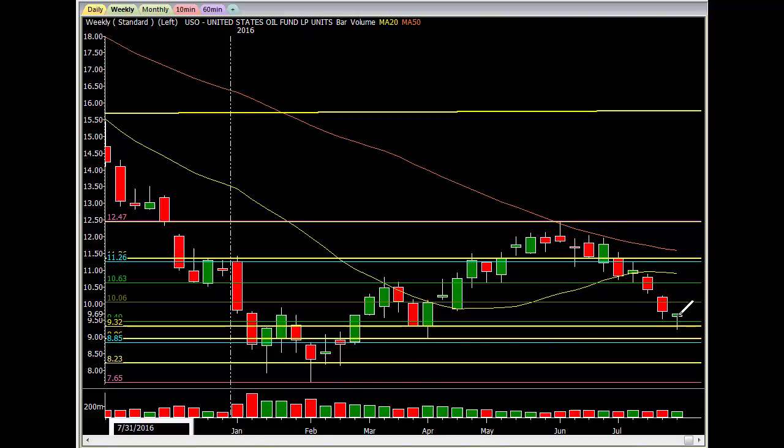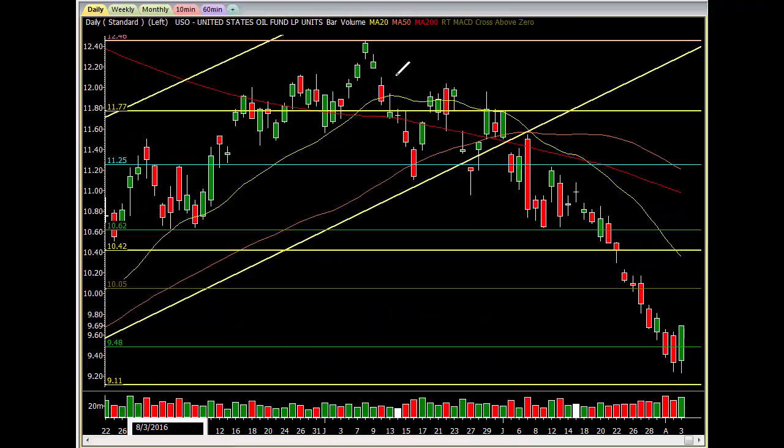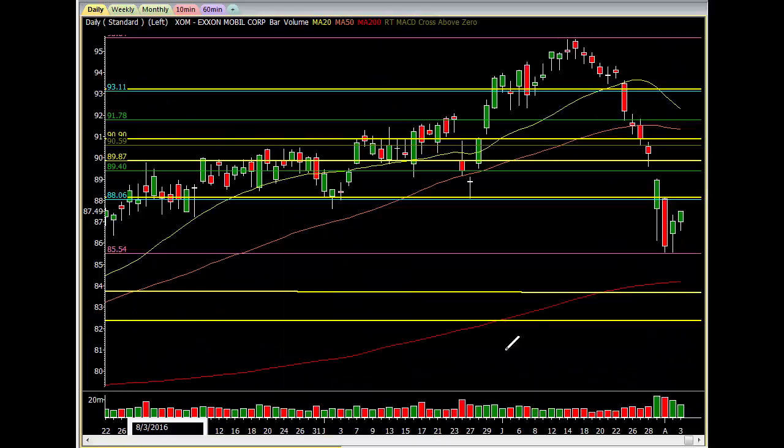But yeah, we'll see. We'll see if this causes a tail or if it just repeats and then goes right back down and retraces to the lows and then hits the $9 level, or does it start to move up? This will be an interesting one to watch, USO. But it had a nice pullback, starting to find support down in this area. We'll have to see what the next couple days bring. ExxonMobil, same thing. That one was another one that just started falling. That was nice.